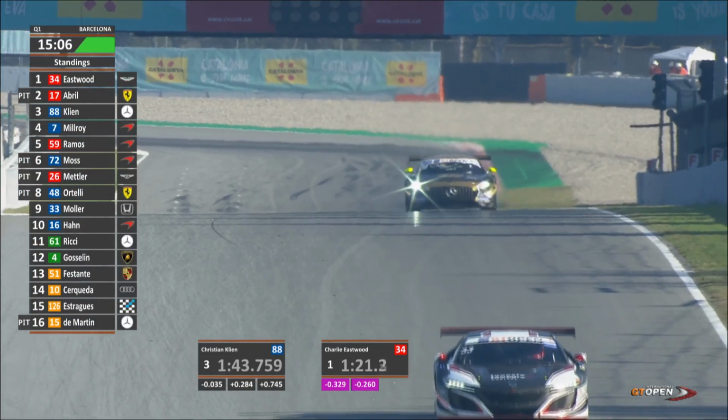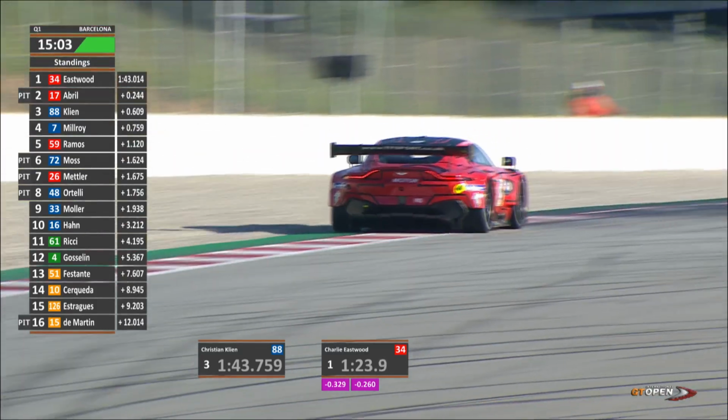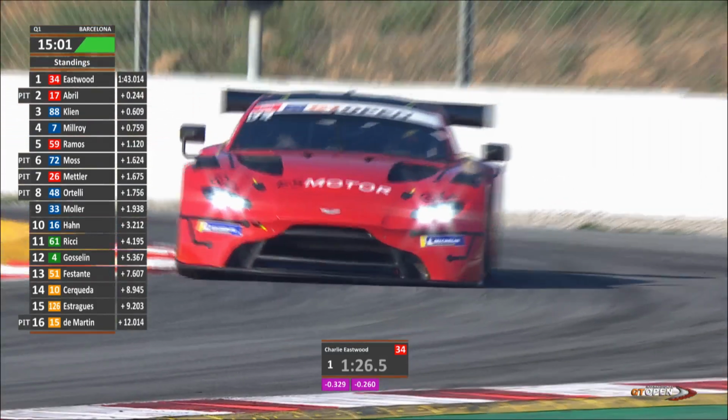at 1:43.759. He's raced there in all sorts, F1 included.